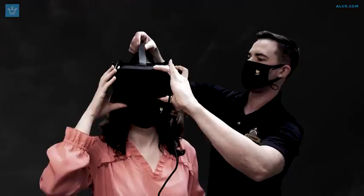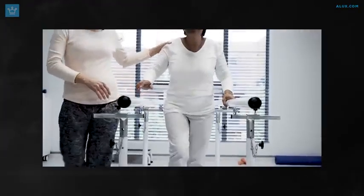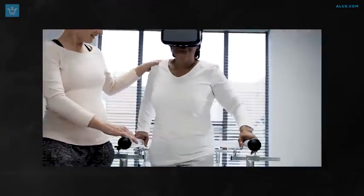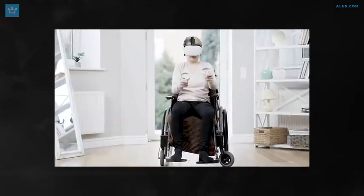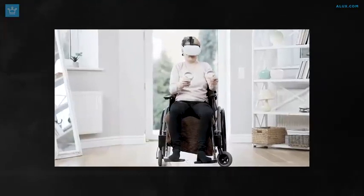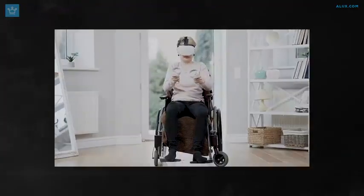VR for mental health. We mentioned earlier how VR was being used to treat PTSD for members of the military. Well, a similar approach can be taken for other types of mental health conditions and trauma. VR can provide patients with a safe space for them to process and confront their anxieties and phobias. The University of Oxford has done a lot of research in this field through their Oxford Virtual Reality for Mental Health project. But this isn't the only medical use.